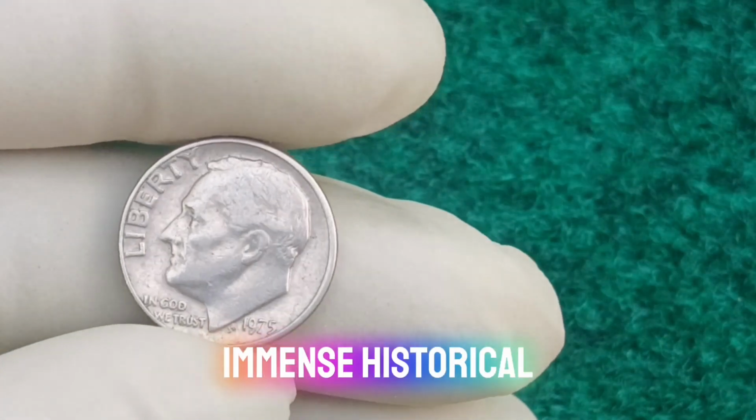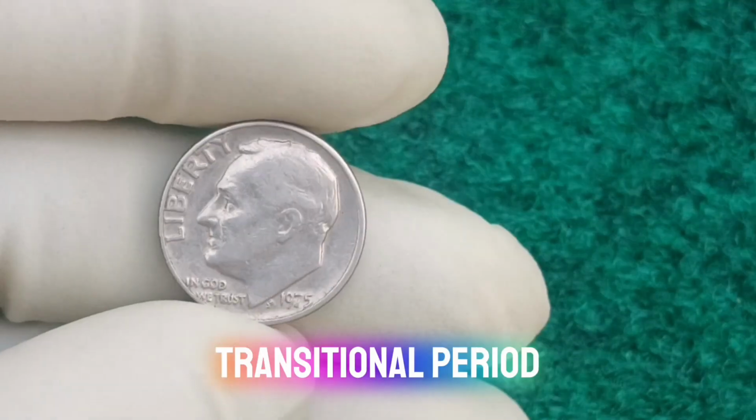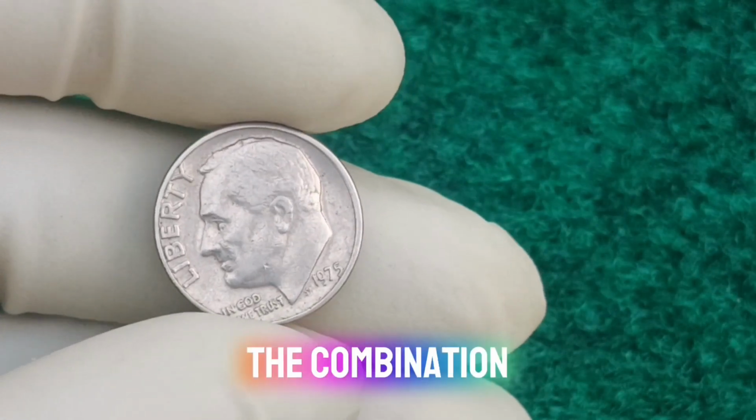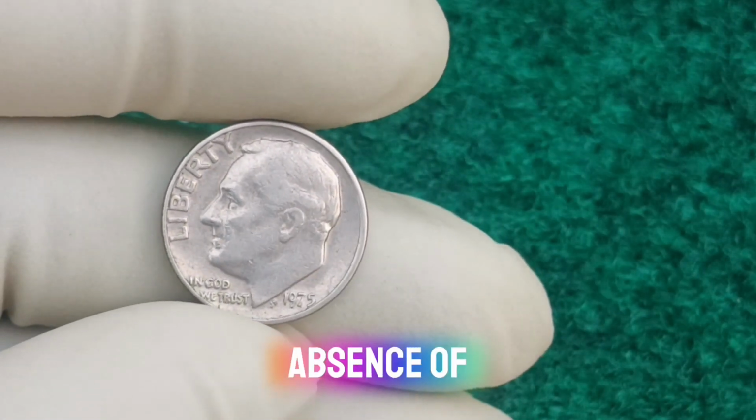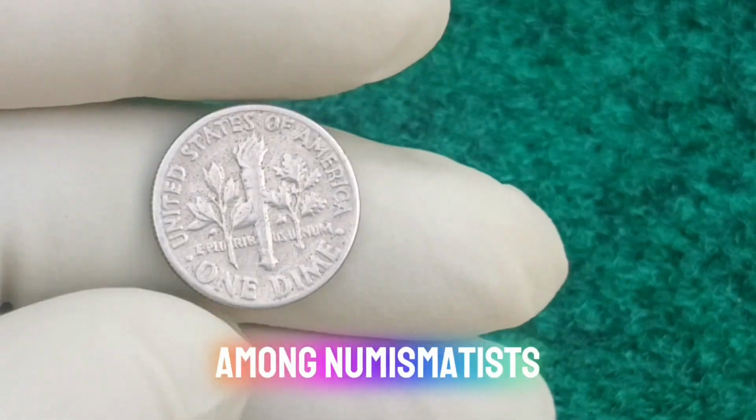Each carries immense historical significance, as it represents a mistake during a major transitional period in U.S. coin production. The combination of a regular date with the absence of the mint mark has made these coins some of the most discussed pieces among numismatists.